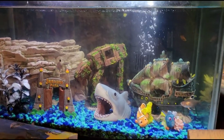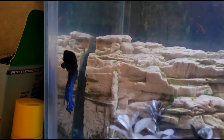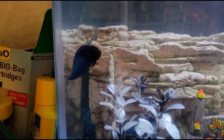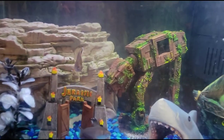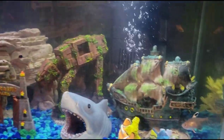I don't know what was going on with the lighting there, but this over here is my betta. His name's Leo, and that is short for Leonardo. I unfortunately do not have Bacon anymore. He did pass away a little over a year ago. And then I have some of these little Tetras. I have 5 of them. And I still have Tucker. He's around here somewhere too.